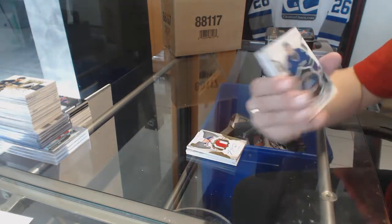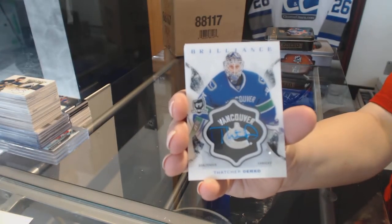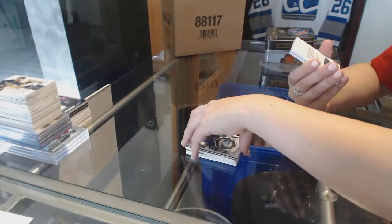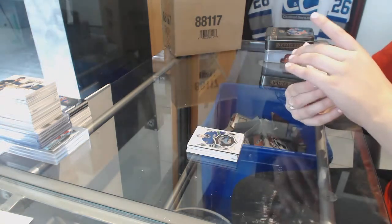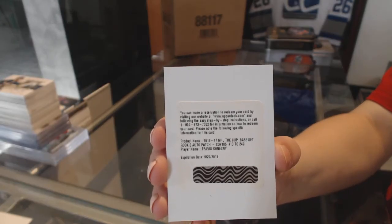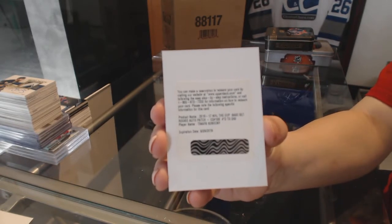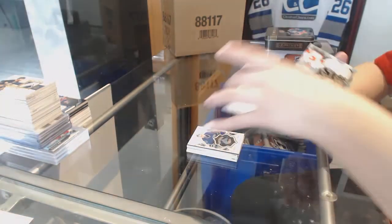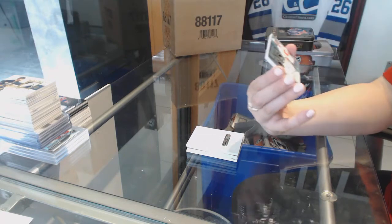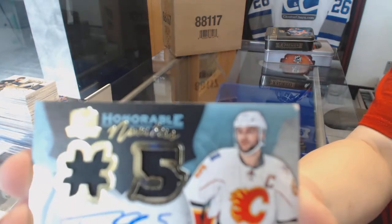A brilliant auto for the Vancouver Canucks, Thatcher Demko. We've got a rookie patch auto number 249 for the Philadelphia Flyers, Travis Konechny. And an honorable numbers from, oh, this year. Number 3 of 5 for the Calgary Flames, Mark Giordano.